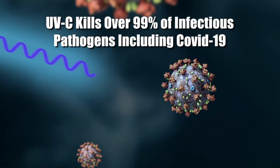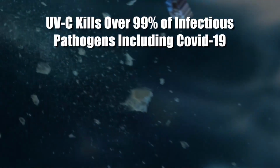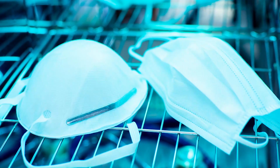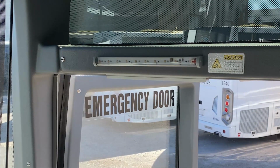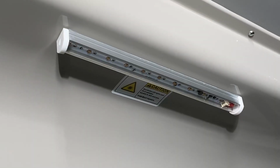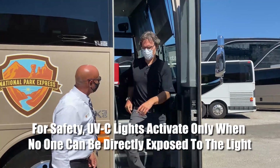Ultraviolet C helps to kill pathogens and impurities in the air and on surfaces. This is the same sterilization technology successfully used in many hospitals. We have installed UVC-emitting LED lighting strips at the entrance to our vehicles, by the seating areas, and in the restrooms. For safety reasons, the UVC system is activated only when no one can be directly exposed to the light.